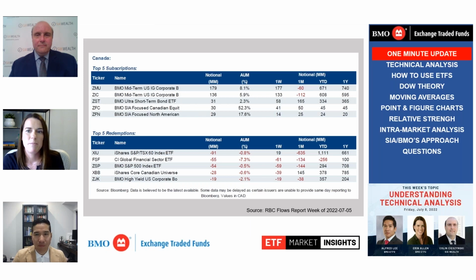Now, for today's 1-minute update, I wanted to highlight weekly flows. This is from last week, and specifically what we're highlighting here are the top 5 ETF subscriptions and the top 5 ETF redemptions. You can see all BMO ETFs across the top 5, which is nice to see. We can see that mid-US investment grade bonds, a couple large tickets there, ultra short-term bonds, which we've talked about a lot as a sort of a cash alternative product.